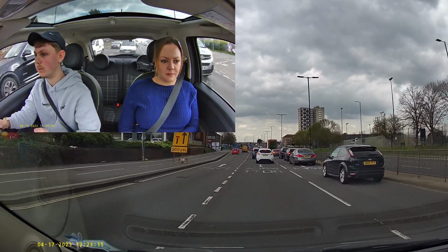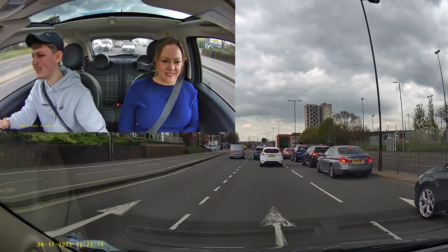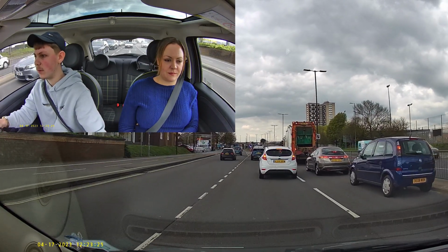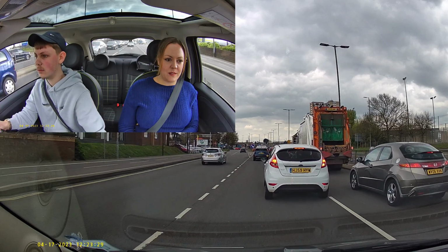Dibble noticed the sign on the left saying that in 200 yards the left-hand lane was going to close, so he was fully prepared to merge over, and I think he did so really well. Back in. Yeah, doesn't kind of wait behind in traffic.